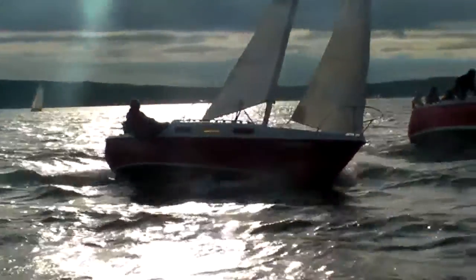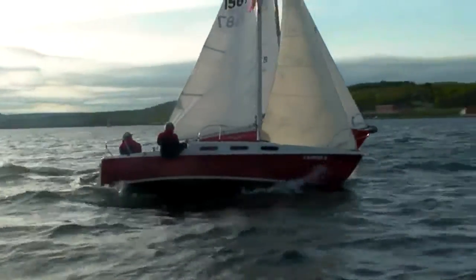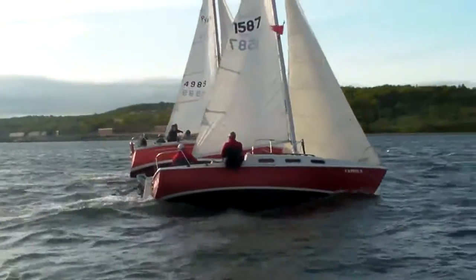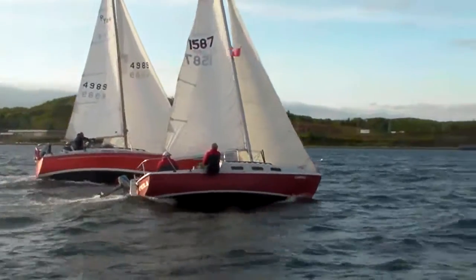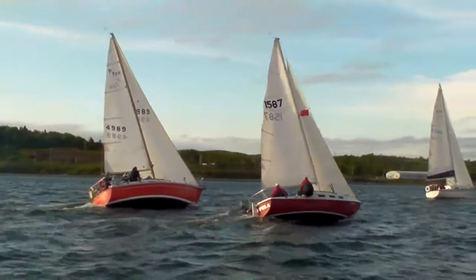Just working the boat. Look at that. Capella running right over Orange Peel. Nice boat speed. Nice trim. Just going fast. Now whether he's going to get more room at the mark or not, it's another question, but just going fast.